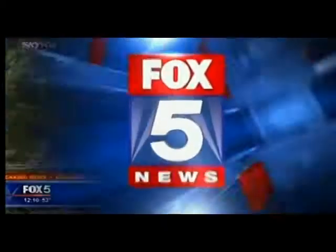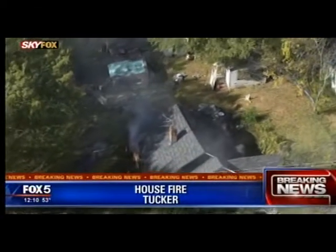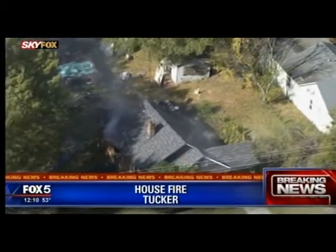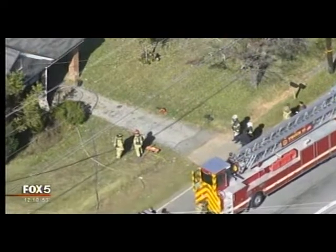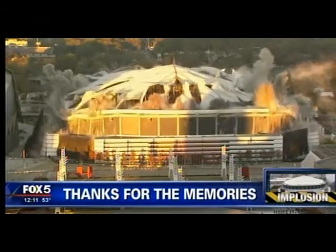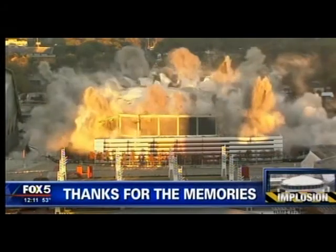Crews in Tucker are working to extinguish a house fire there. This is Idlewood Road. We're told the flames are now out, the danger contained. Investigators are now working to determine a cause. Our coverage of the Georgia Dome implosion continuing this hour. Coming up, a look back at some of its more memorable moments.